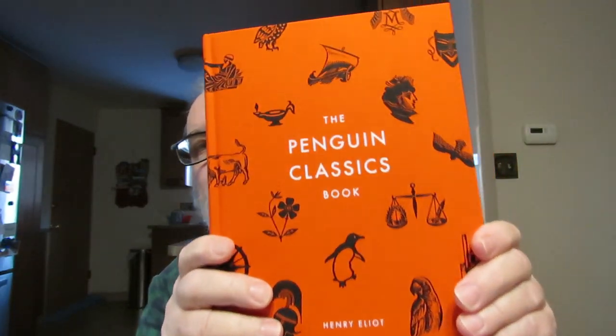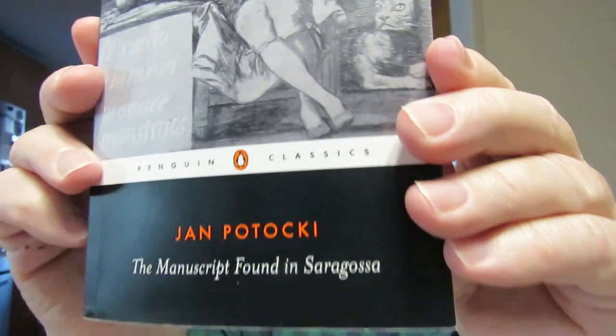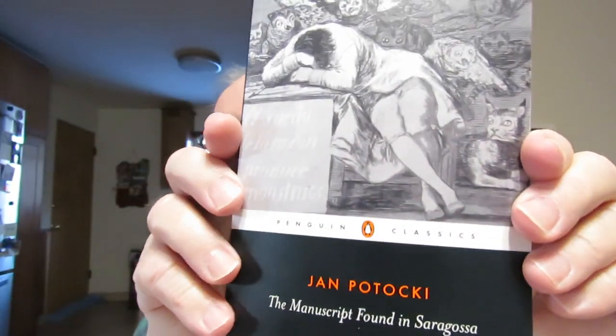When I looked at this Penguin Classics book, there were a couple that looked really interesting that I wasn't aware of, and one of them I got in the mail was this one. I started reading it. It's called A Manuscript Found in Saragossa by Jan Potocki. I can't pronounce it, but this one was translated out of Polish by Ian Maclean. Jan Potocki was born in Poland in 1761, and anyway, it looked really interesting, so I didn't have it. And there are a couple others that I put in my Amazon box.